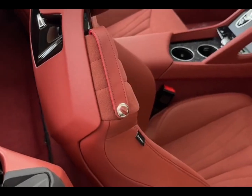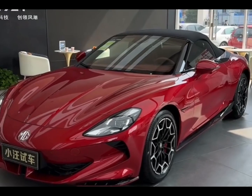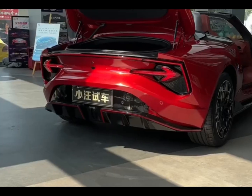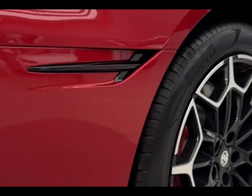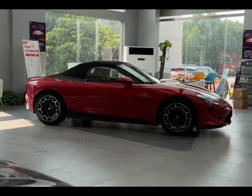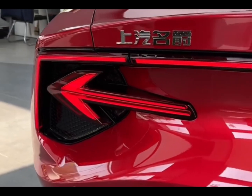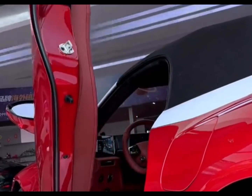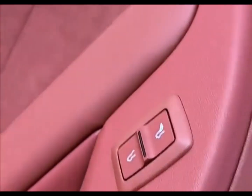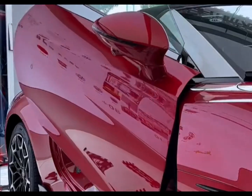Seats. Ergonomic, race-inspired leather seats offer both comfort and a sporty feel. Connectivity. MG's latest infotainment system, accessible via 14-inch touchscreen, supports Apple CarPlay and Android Auto. Sound system. A premium Bose sound system ensures an immersive acoustic experience inside the cabin. Material quality. High-end finishes, including aluminum accents, carbon fiber trims, and vegan leather upholstery, enhance the luxurious feel.